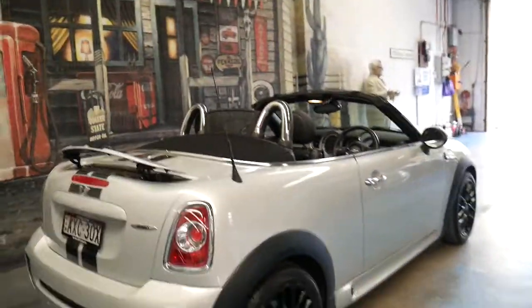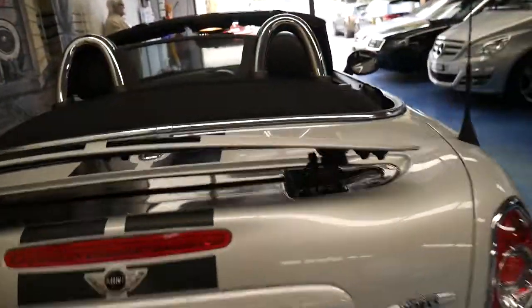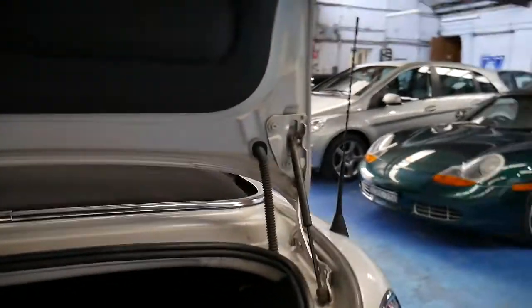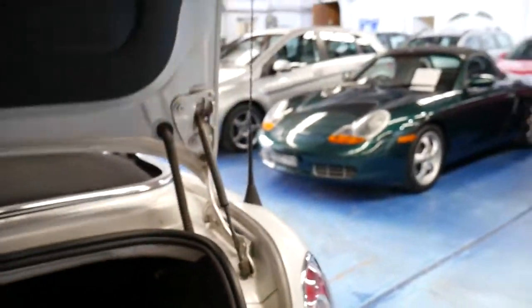What I like about these Mini Roadsters is that they're a bit different to the average car. There's quite a few standard Minis around and other models, but there's really not a lot of Roadsters. You can also fold down that over there, so if you're putting skis or anything through the car, you can. It's got all the tools there, which is great.